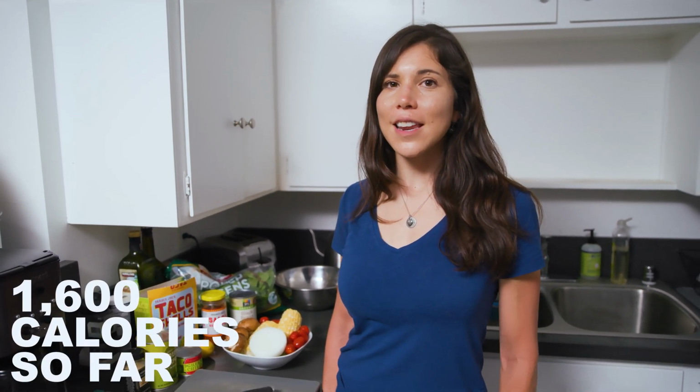And it's dinner time. So far I've only eaten 1,600 calories today, so I need to eat a big dinner. I'm going to be making jackfruit tacos and a huge green salad loaded with beans. So I'm getting protein from the jackfruit and the beans, along with a lot of complex carbohydrates and some fats.